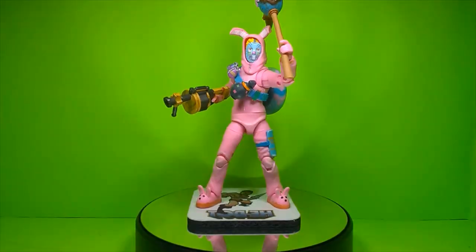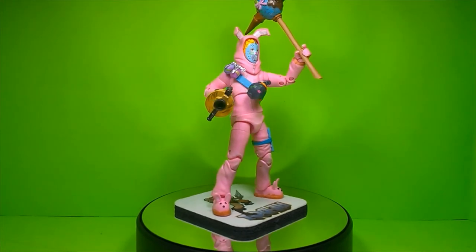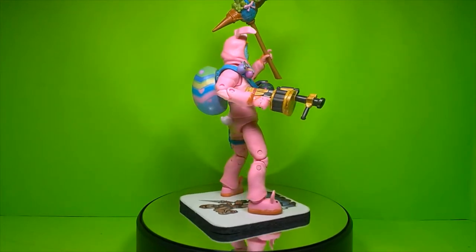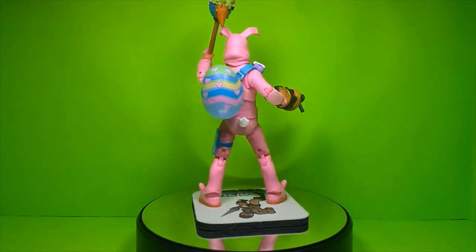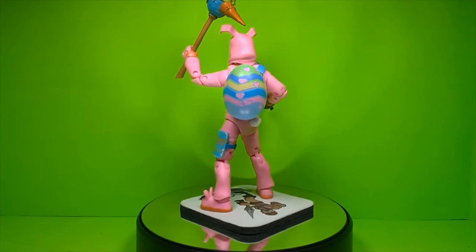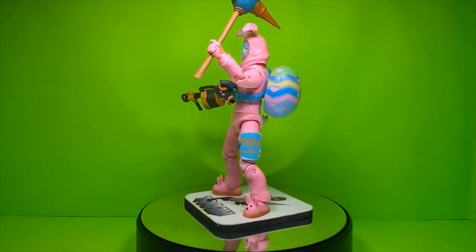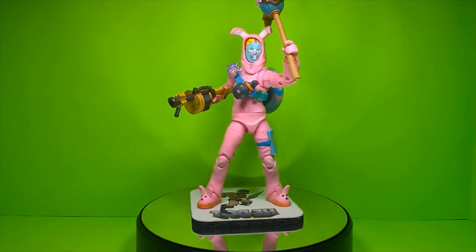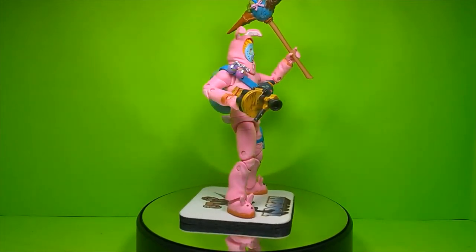My number 32 is none other than the Jazwares Rabbit Raider, I believe. This is essentially Jonesy in a rabbit costume celebrating the Easter holiday. Jazwares has been out of the figure game line for a while as far as collectible figures go, at the 6-inch scale. A lot of those guys used to work at the old Toy Biz company making the old school Marvel Legends. Their first entry into the figure line in collectibles fashion with these Fortnite figures was a pleasant surprise.